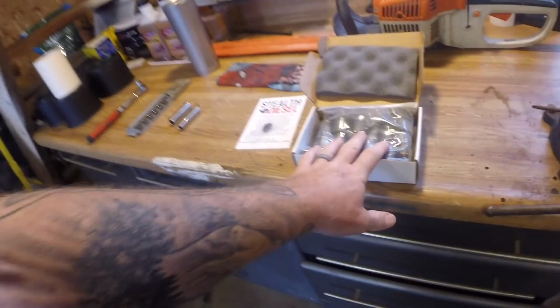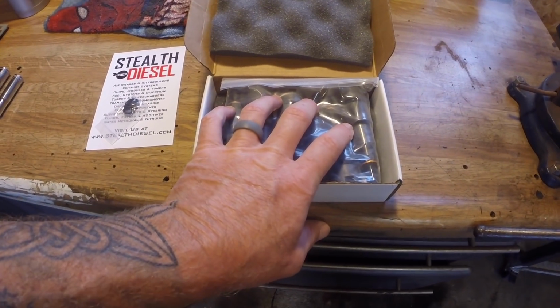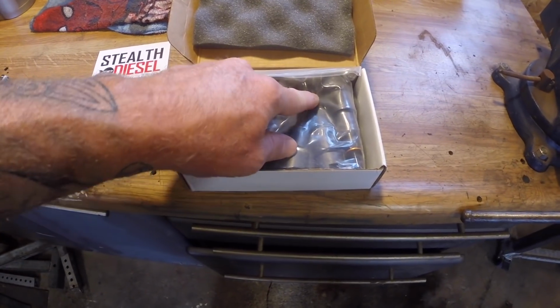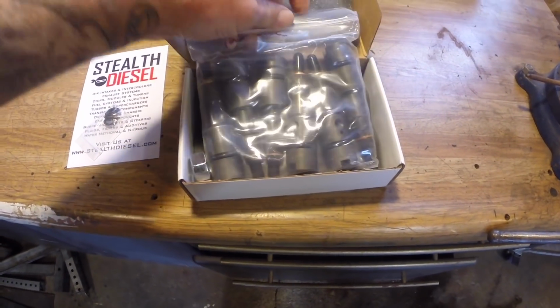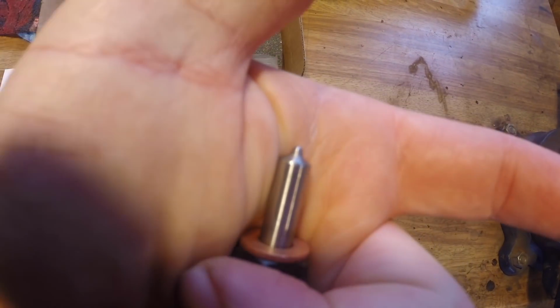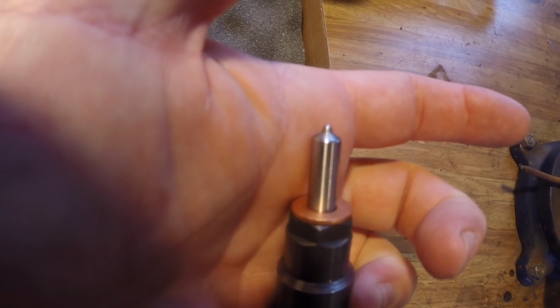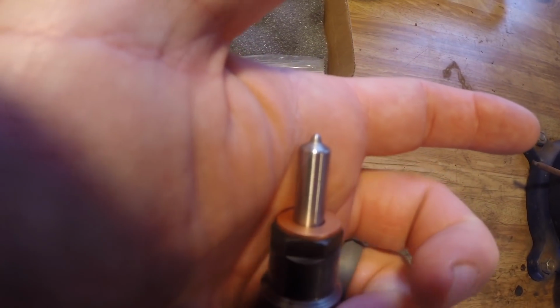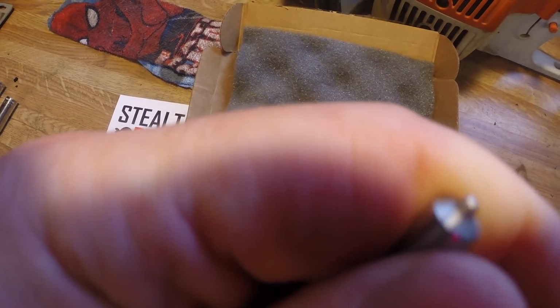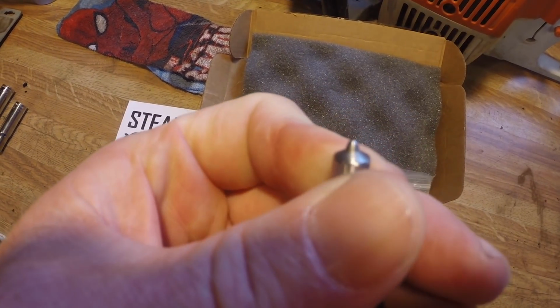These are a 125. They are a 7 by 9.5. What I mean by 7 by 9.5 is there are 7 holes on the end of that nozzle, and the size of the hole is 0.0095. And this is what I was talking about as far as the sack style nozzle. You can see how that's more of a teardrop shape instead of more pointed.